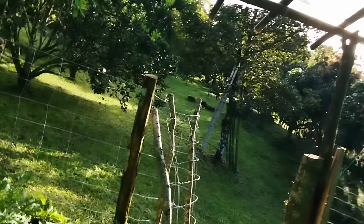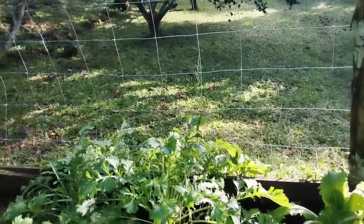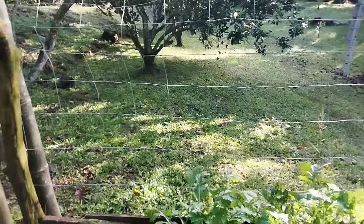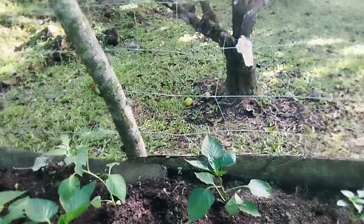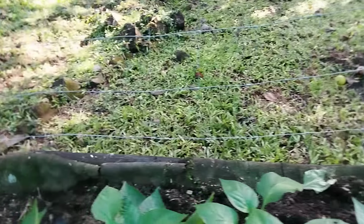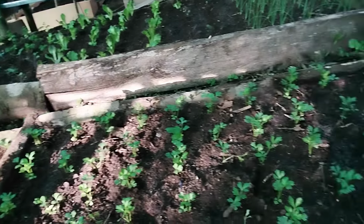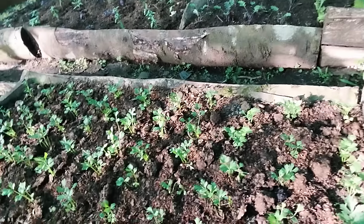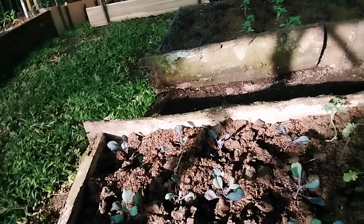So I'm going to share what I have here. Mainly some greens here, mustard greens, some green Swiss chard, some peppers are growing here. We did mix in the soil a little bit of gallinaza, which is chicken poop. There's some parsley, and I'm sorry, celery. I know parsley and celery. And a little bit of kale and some more greens.